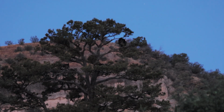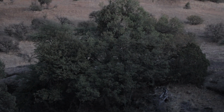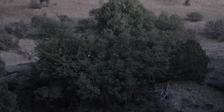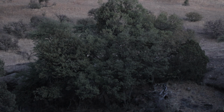Well, these birds are gobbling hard on the roost. Every time I breathe on the call, they're gobbling. Well, finally, 2 birds can't stand it, and they fly across the way to our right and hit the hillside. Another bird hits to the left. So we got birds coming from every direction.